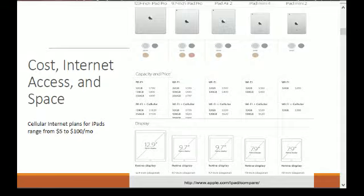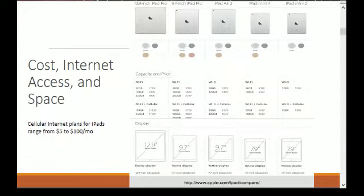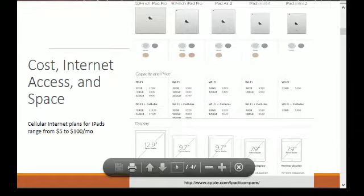And this graphic is being updated continuously because they're always coming out with new versions. So if you want to keep up with the newest versions and prices and whatnot, you can go to apple.com/iPad/compare. So it's down here at the bottom.